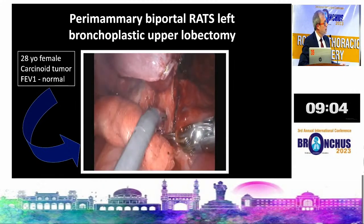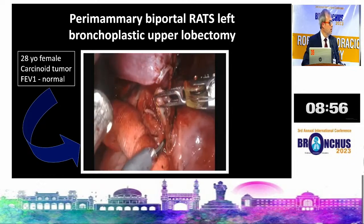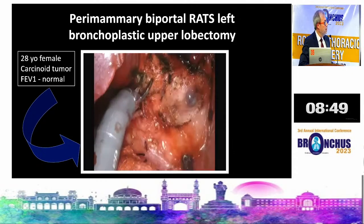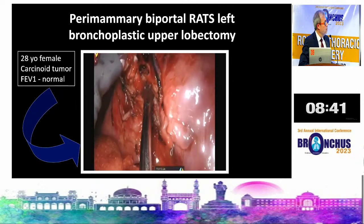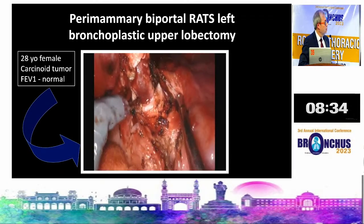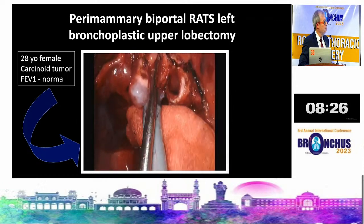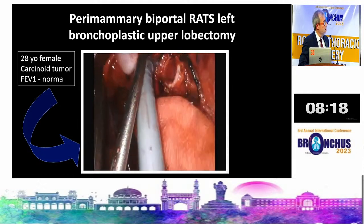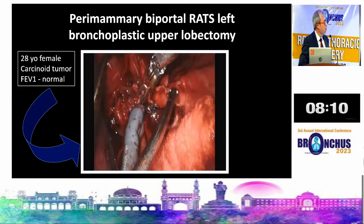So we are dissecting now first the lymphadenectomy around the left upper bronchus. This is the main bronchus, and the secondary carina with the left lower bronchus. So we're doing the lymphadenectomy first to expose the airway, and at that point we didn't know exactly if the tumor was invading the main bronchus or not, so we opened a little bit the left upper bronchus to see if the tumor was just bulging inside or was not invading the airway. We could mobilize the tumor a little bit and see that there is no invasion of the main bronchus. So we divided completely the upper bronchus.